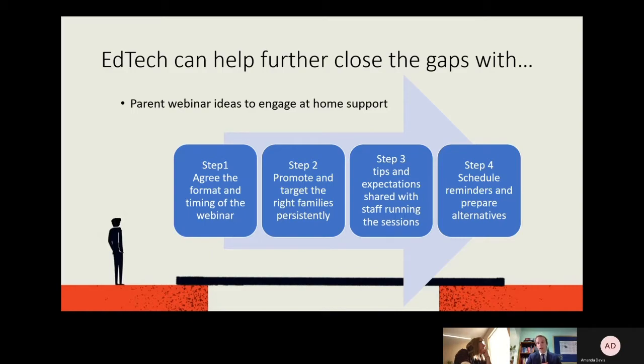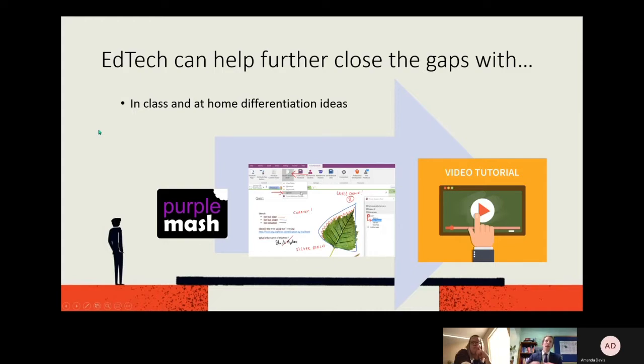So there may be parents who can't access those live events because they haven't got broadband, a good enough internet connection or device, in which case it may be a case of, okay, we are going to run an open classroom for yourselves, and that's much higher impact, isn't it, having one parent come into the classroom. So there you go. In class and at home differentiation ideas to help close the gap as well.